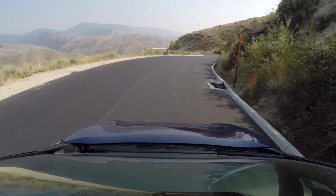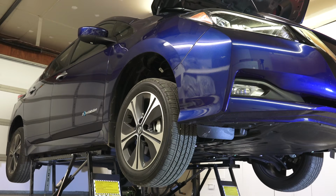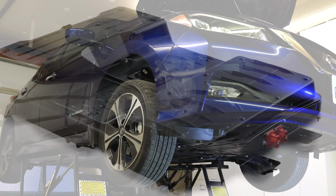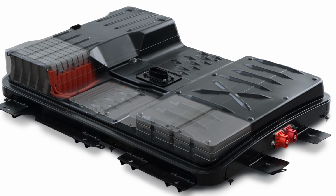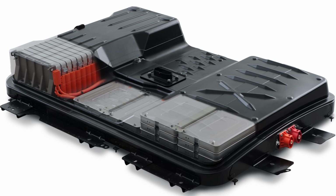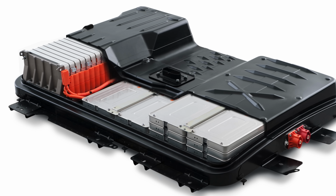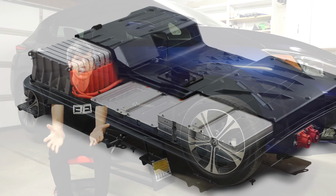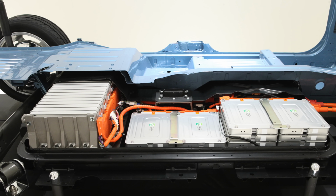For example, let's say you take your Leaf to the dealership to get the battery replaced. Well, they're going to take that old battery and see if any parts of it can be reused. Often, old batteries have reusable battery modules that can be repurposed into other energy storage devices. Since weight and size are not as big of a concern for stationary objects, this is often where batteries can end up being reused. One example, Nissan is testing using old Leaf batteries to power streetlights in Japan.